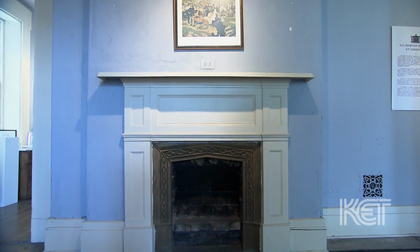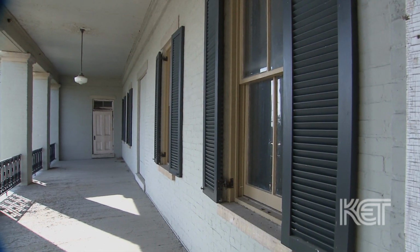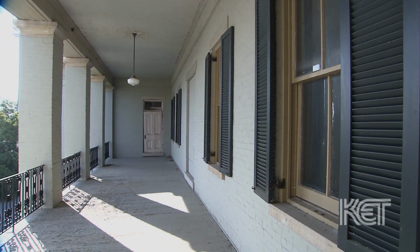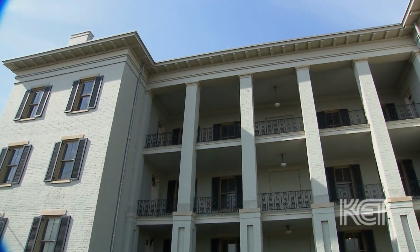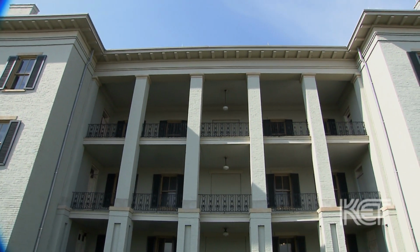It was a Save America's Treasures project, and it was one of the 11 most endangered places in America. And fortunately, this community responded, and we were able to restore the exterior back to its glory, put on a new roof, took 23 layers of paint off the building.